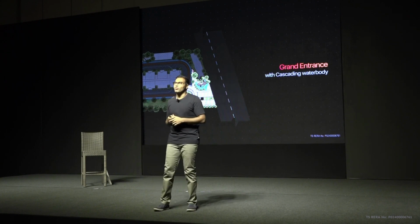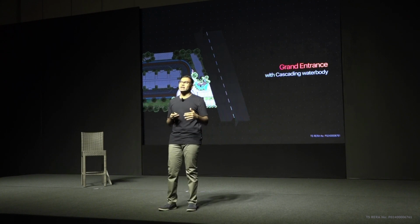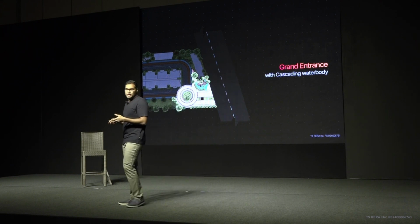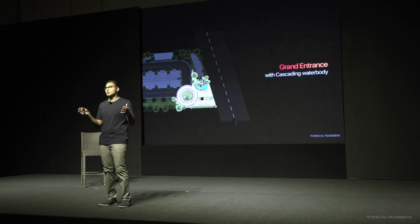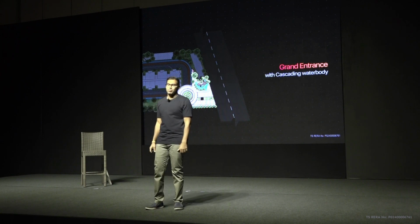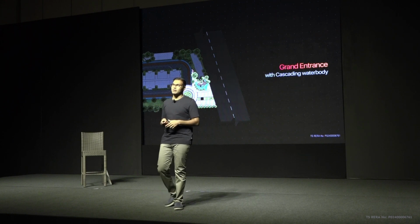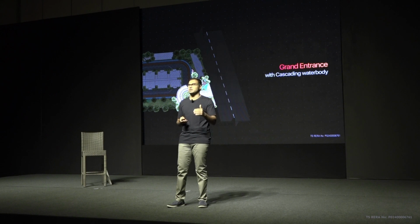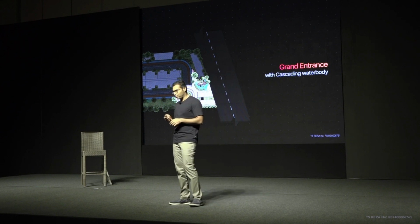We all know the sound of water has a cooling and calming effect on anybody, and more so it's visually appealing. So at the entrance of Loft as well, we planned a big water cascade right upon the entrance. There's a roundabout where guests can get dropped, and there'll be a sculpture in the middle of the roundabout. It will give them a very luxurious and plush experience as they enter the property.